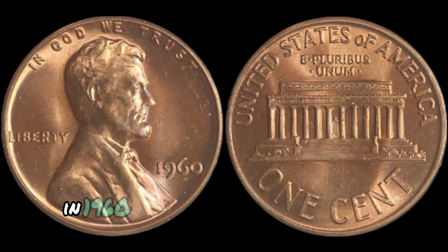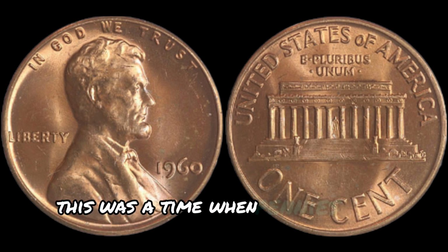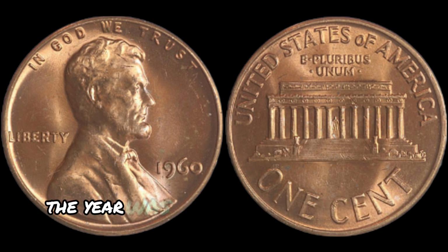The 1960 Ultra Penny is an intriguing coin that represents a turning point in American coinage. This penny was struck during a time of significant transition for the United States, both politically and economically. But what exactly makes this penny so special? First, let's look at its design.